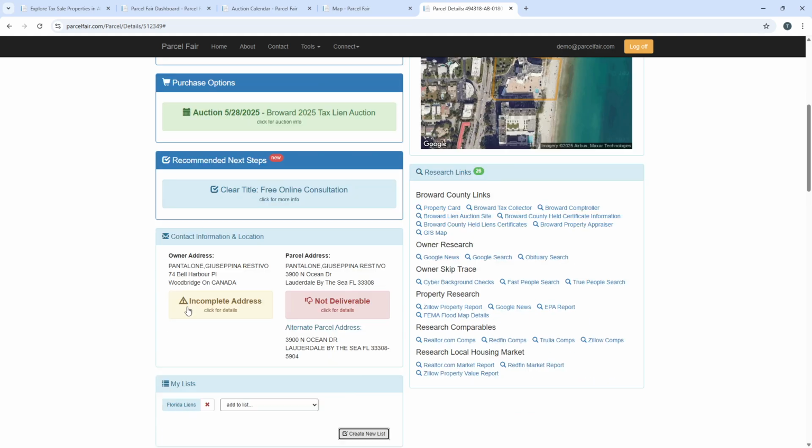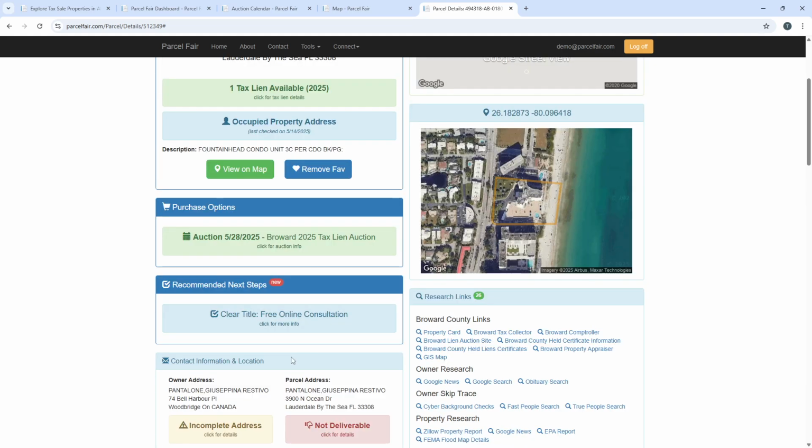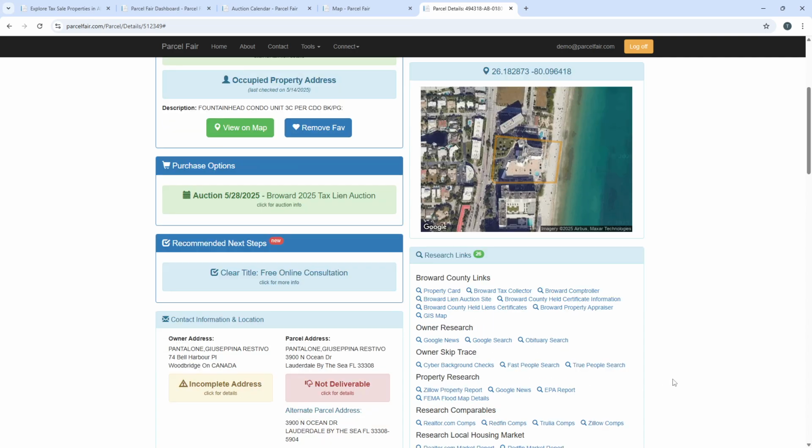And that's one way to track your research. We've also added this new button. You probably haven't seen it before. It's the clear title button. In Florida, this is not going to be that useful on tax liens because you can't clear a title unless you buy a deed. But this button's here. So if you're buying deeds, just put that in the back of your mind. That button is here to get you a free consultation with tax title services to understand what that process looks like.